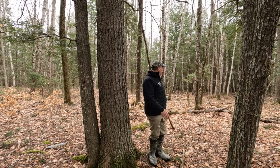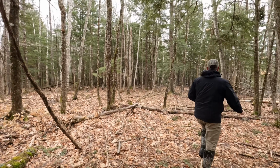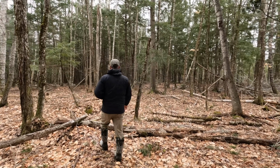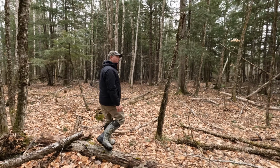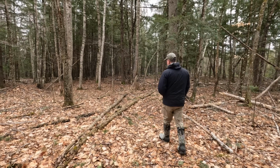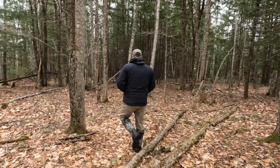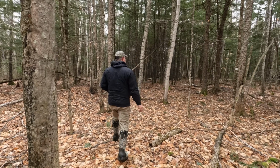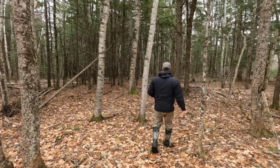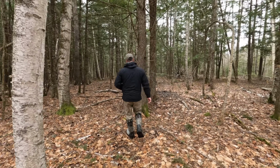But as you can see, as we walk down through this, it's like walking through a park in here. The crown closure is nearly 100%, so this forest floor is not getting much sunlight. We're not seeing a whole lot of new growth on the ground because of that. What we are seeing is a ton of deer sign. And like I said earlier, this is just a really good area for deer. There's a lot of farmland in this area. So any patch of woods has got a lot of wildlife.